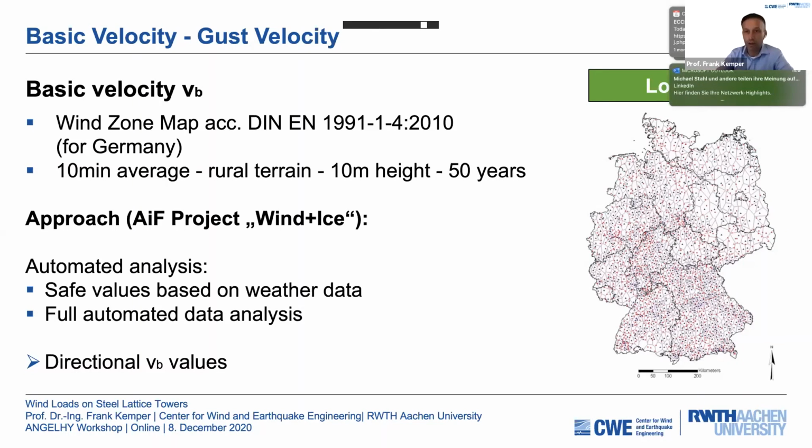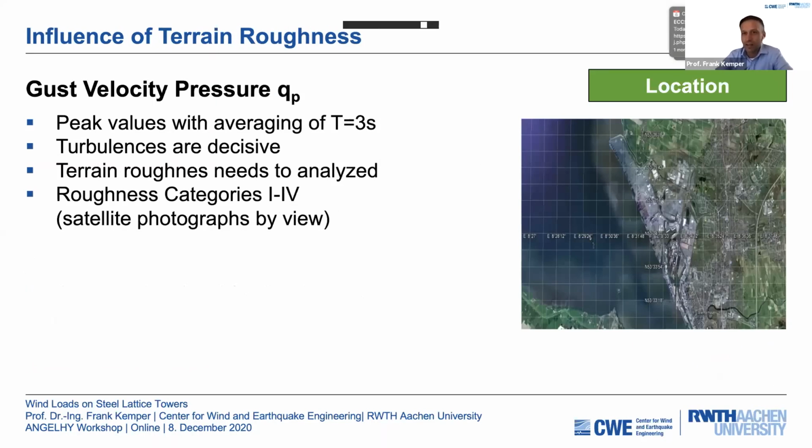So this goes beyond what is provided in the standard with the simplified wind zone map, and you can imagine it's more realistic doing so. Another advantage is that with this, it's possible to have directional values as well. So it's not only that we have the values from all directions, but we have them for different kinds of sectors.